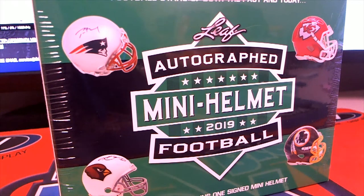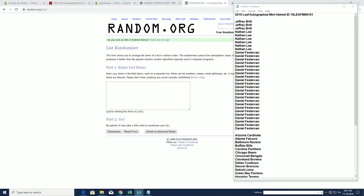2019 Leaf Autograph Mini Helmet. This is number 101. Good luck, guys. All right, Jeff B down to Daniel F.